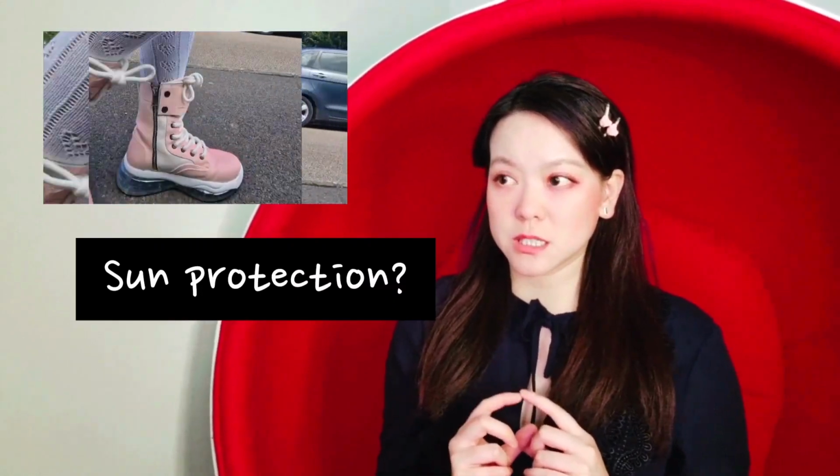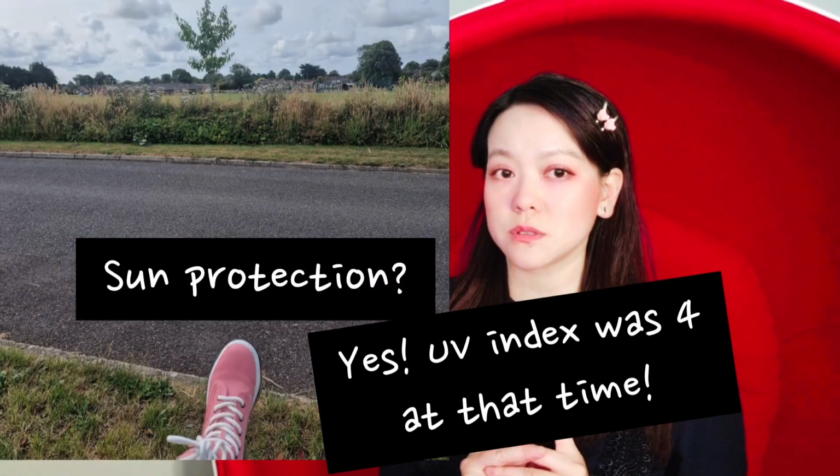So I just want to flash my color-changing shoes. But it actually made me more aware of UV rays because the color changes even on a cloudy day. And I wasn't thinking about sun protection until I saw my shoes.